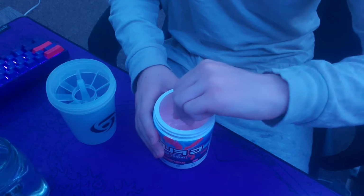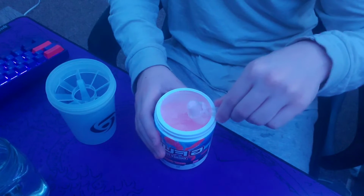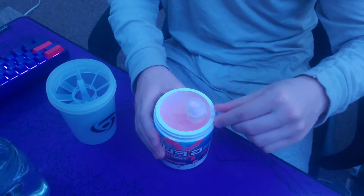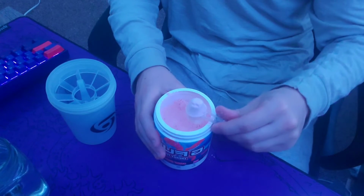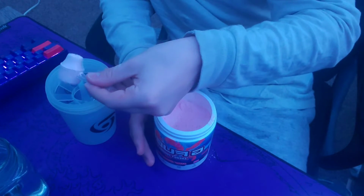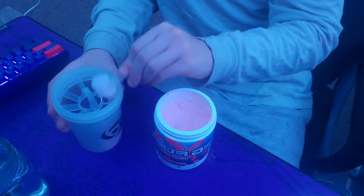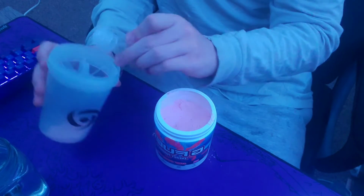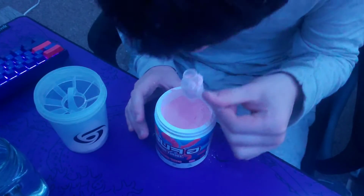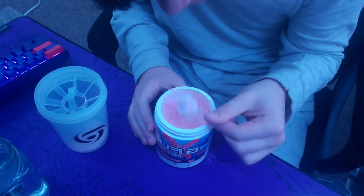Do you just scoop it in there? Or I think you just scoop it in. It's like me doing drugs and just smearing it. How many of these do I put in? You guys know? Comment down below. Ugh, that smells great. Really strong.